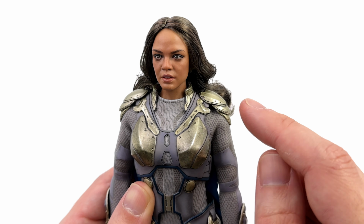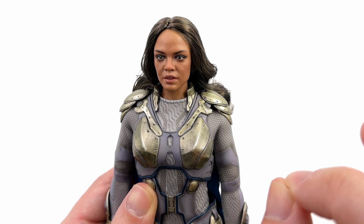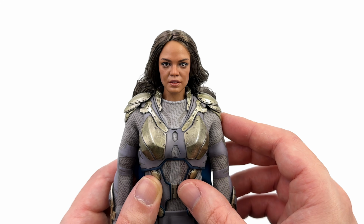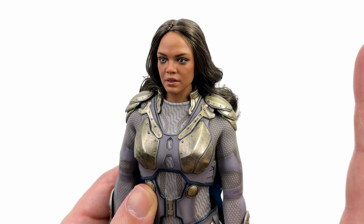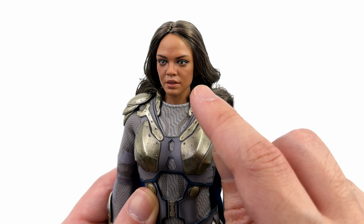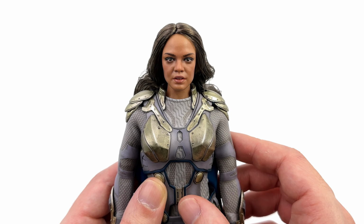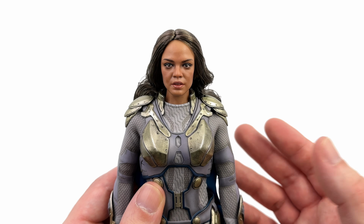Now, the skin tone match between the head sculpt and the body is very, very close. In person, it's almost unnoticeably different. On camera, it's been exacerbated and the neck does look a little bit darker than the head sculpt. Trust me, it's a non-issue. Something that is an issue is the hair.